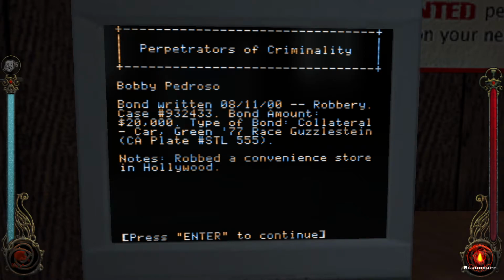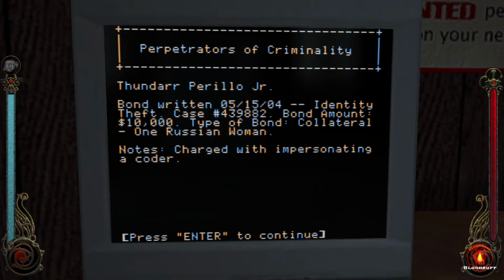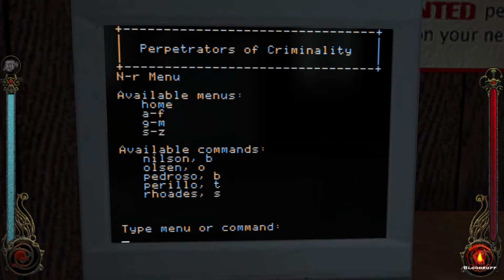Obviously. Bobby Pedroso, robbery, 20K, collateral was a car, robbed a convenience store in Hollywood. So Perillo, Thundar Perillo Jr., theft, 10K, type of bond was collateral is one Russian woman? I don't understand what that means. Charged with impersonating a coder.